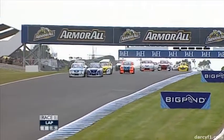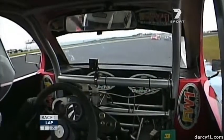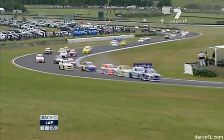And have a look at that charge down to turn 1. Oh, there's some contact. Careful, boys. Side by side into 1. Cold tyres, they'll be racing into here. You can see them working the wheel there, trying to get maximum amount of grip and get the most out.